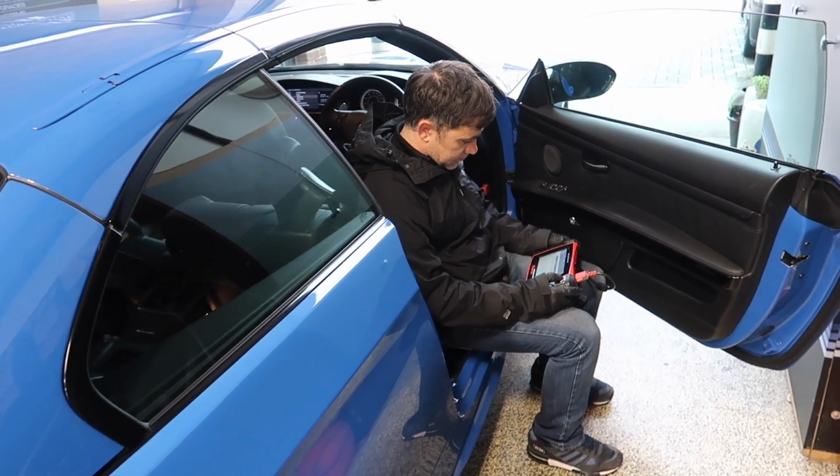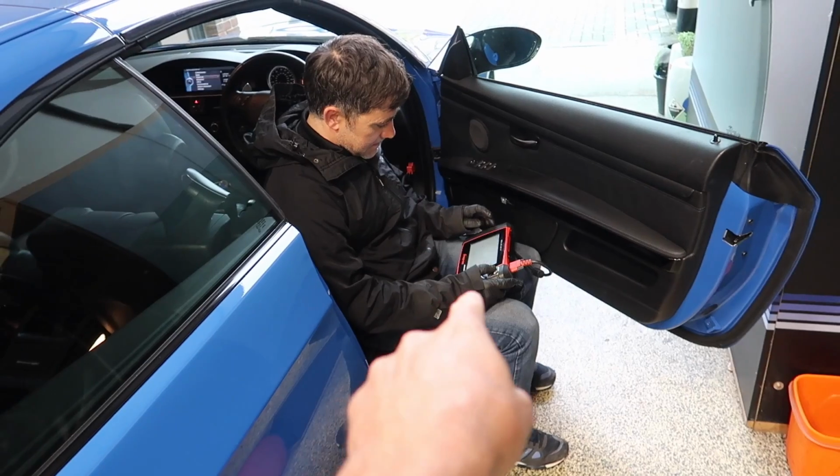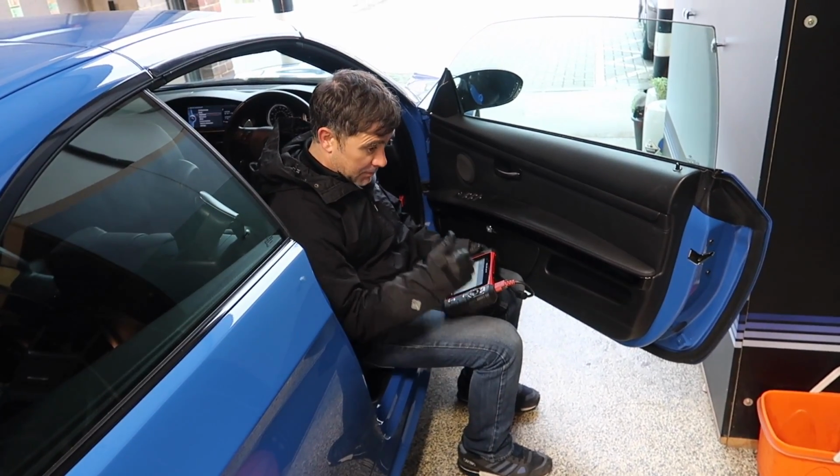So after the ECU's gone back in, we're also just doing some fault code checking. So that's a separate process. That actually plugs into the OBD port, is that correct?